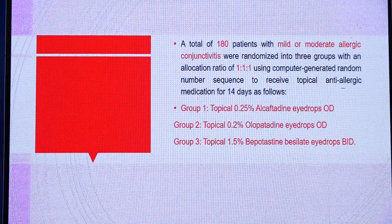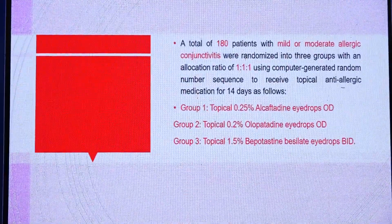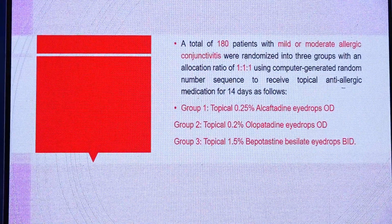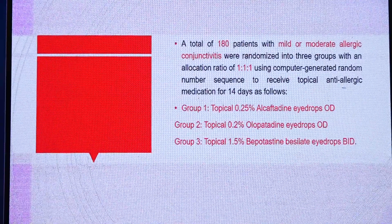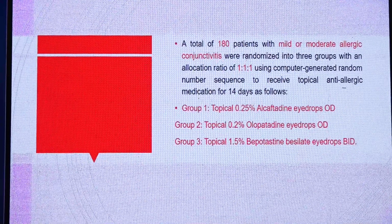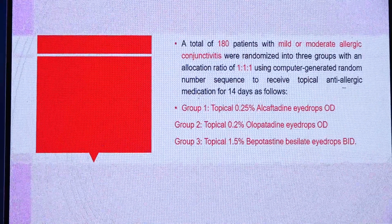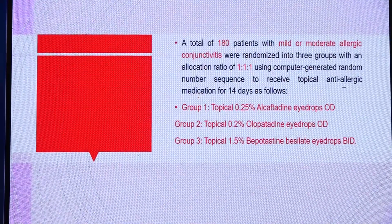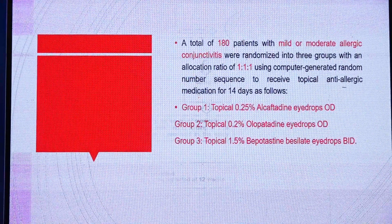So a total of 180 patients were taken in a 1:1:1 ratio having mild or moderate allergic conjunctivitis. Group 1 was given topical 0.25% alcaftadine OD. Group 2 was given topical 0.2% olopatadine eye drops OD. Group 3 was given topical 1.5% bepotastine besilate eye drops twice a day.